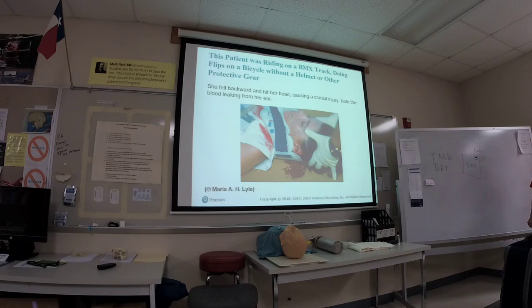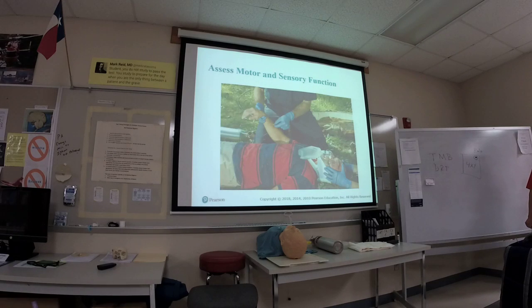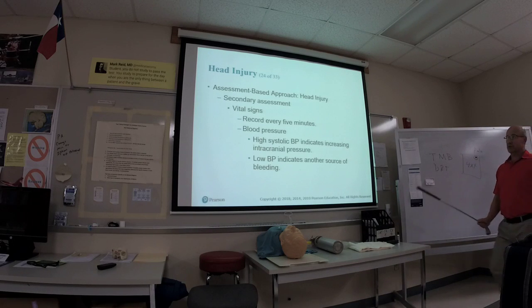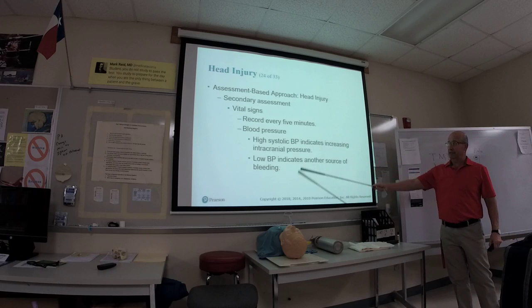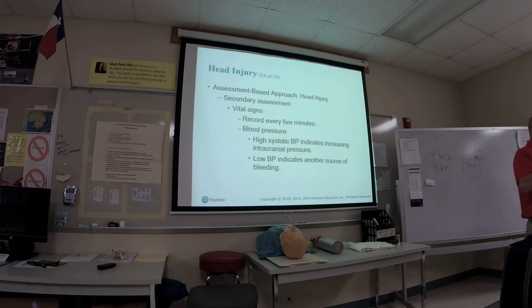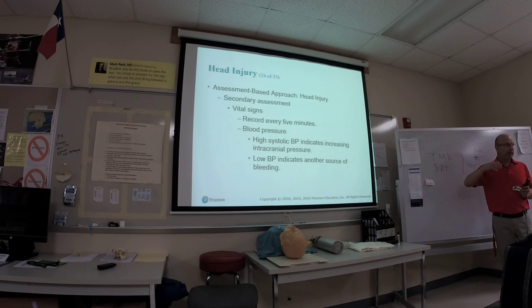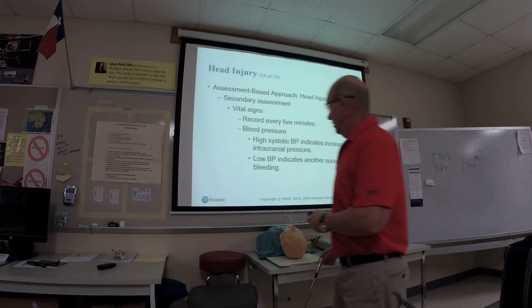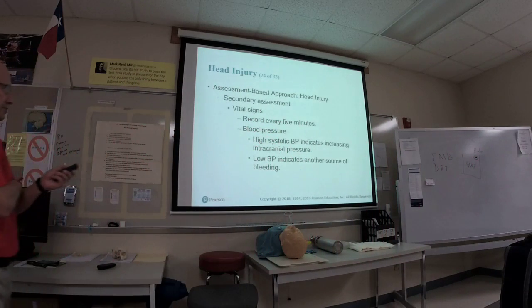Maintain C-spine. Always work on that. CMS check all 4 extremities. Okay. Head injuries are almost always critical, so reassess every 5 minutes. Definitely keep an eye on the blood pressure. Remember, in shock, blood pressure changes as a late sign. In a head injury, it can change relatively quick because of the Cushing's triad. So you need to get a good baseline on the blood pressure, the pulse, the respirations, okay?